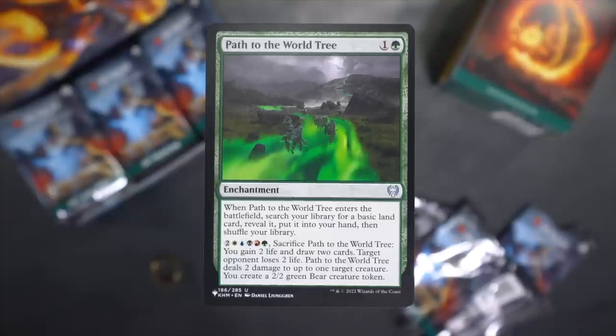Oh. I got a Path to the World Tree from Kaldheim. Well, I guess I had opened a mythic, because that's Saruman. I've got a rare, which is the Dolmen Gate here. So, yeah, I think upwards of three rares per pack is very much possible. Yeah, I don't want to blow your mind. I got another triple rare pack here.